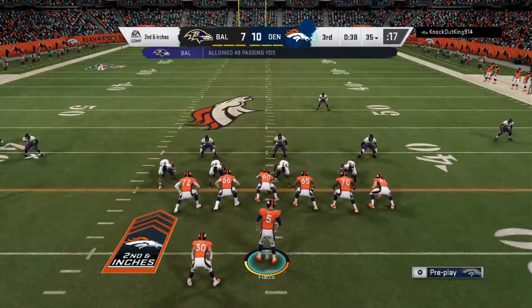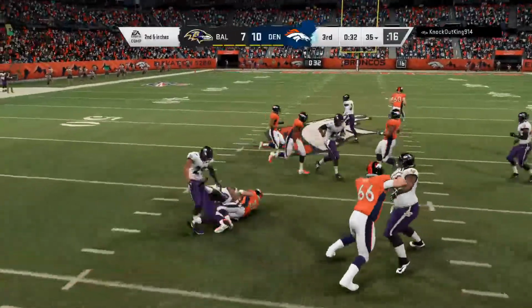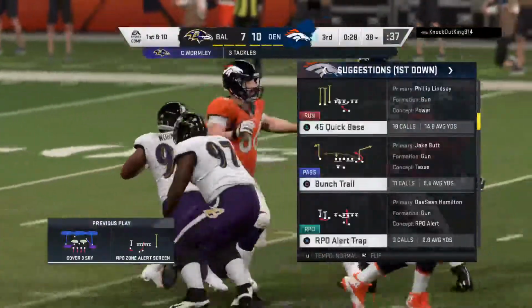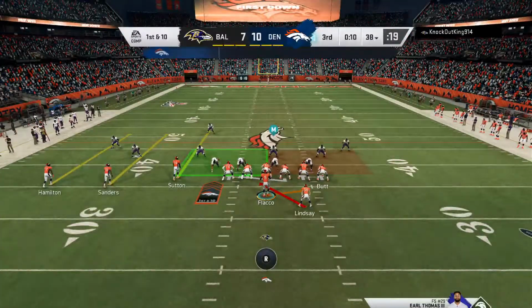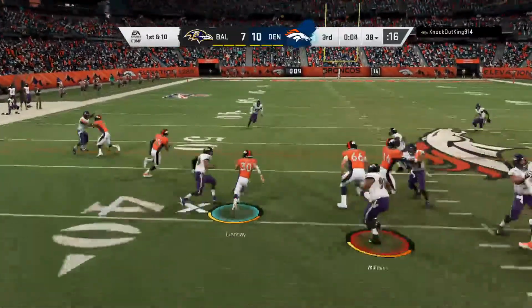So 2nd and inches after that 1st down completion went just shy of the marker. They'll run. It's Lindsey. And he'll be brought down shy of the 40 at the 38-yard line. They'll get 3 as the drive continues. It's a 1st down. 2nd and inches is oftentimes an invitation for an offensive coordinator to take a big shot downfield because he feels like he can come back on 3rd down and pick up the 1st down.